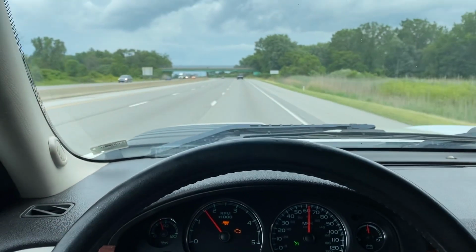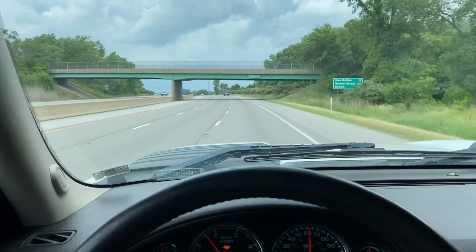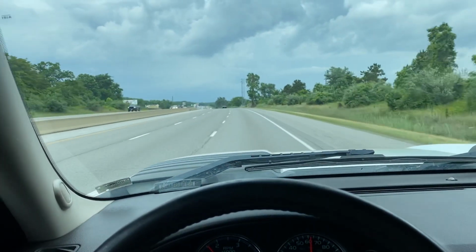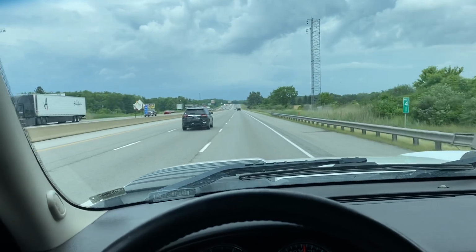Well, it's a beautiful afternoon here in the Midwest. We're driving back from Chicago to Southeast Michigan today. We drove out yesterday evening, got most of the way there, stopped at a rest stop overnight. It's been raining buckets on and off for about the last 36 hours.